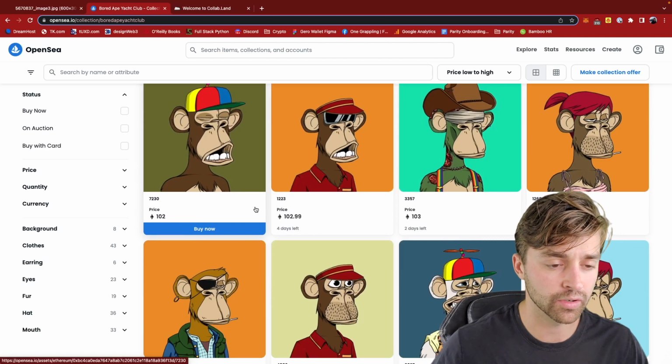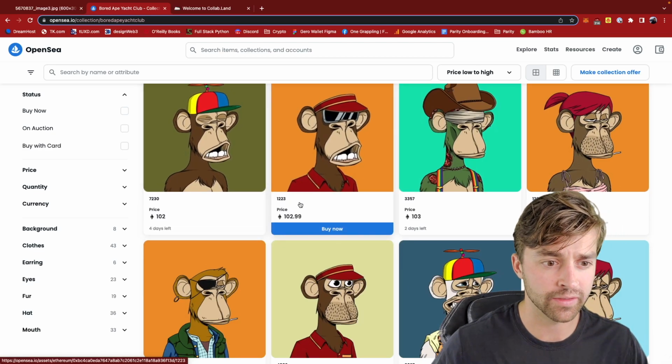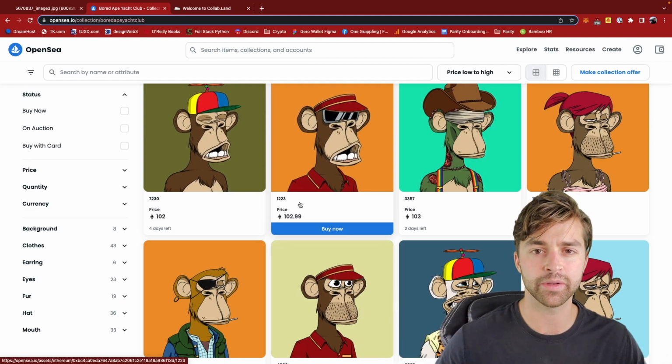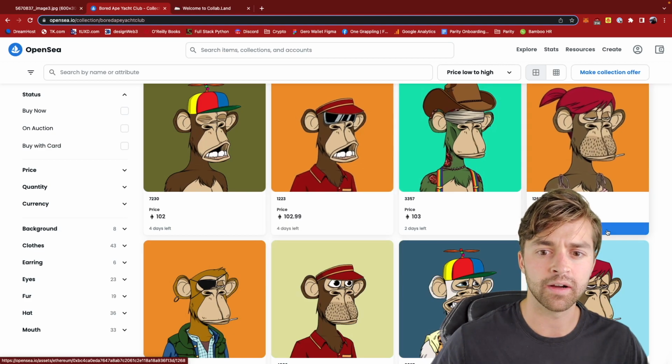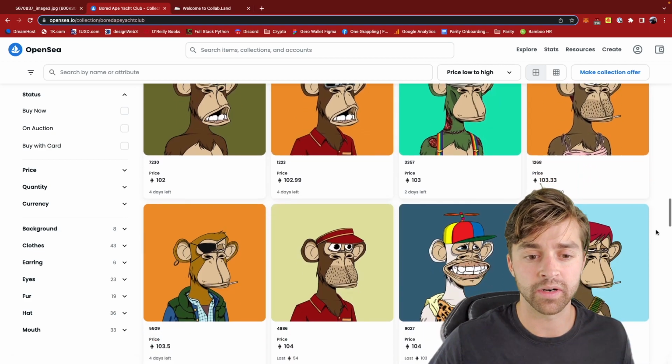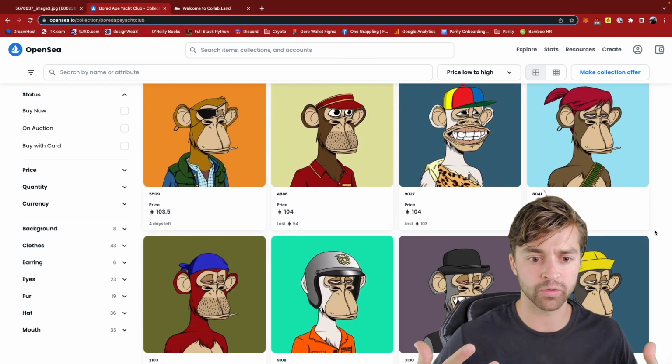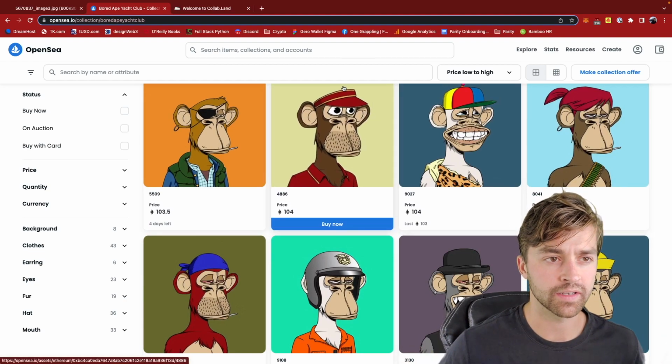But it's just like CryptoPunks in that all these NFTs are different from one another. They have differing levels of rarity based on the attribute combinations. But they are all different from one another. And so it's an individual identity, but you also join a group or a club. And this is what I want to talk about next.